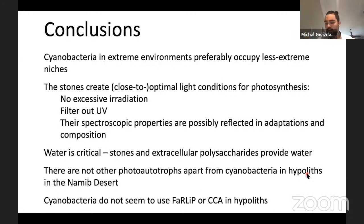One other conclusion is that water is critical, and here actually the stones also provide benefits because stones as such can help accumulate water. Also, the extracellular polysaccharides that form the biofilm are known to accumulate water, so they allow for photosynthetic activity for longer then. Interestingly, there are no other photoautotrophs in hypoliths other than cyanobacteria in the Namib Desert.